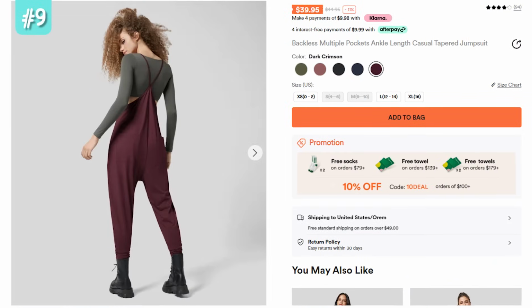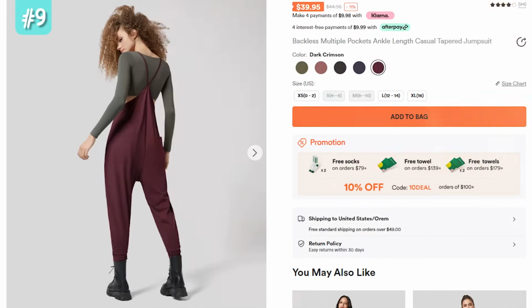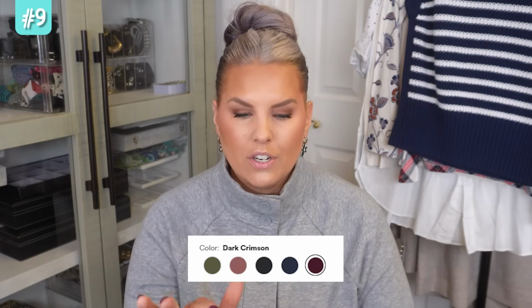So we have reached my favorite item and look. I love this jumpsuit slash, are we calling it overalls? Overalls or a jumpsuit? What are we calling it? We're calling it a jumpsuit. We're calling it the backless multiple pocket ankle length casual tapered jumpsuit. There it is. I can see that it literally comes in more colors than when I originally got my hands on it.